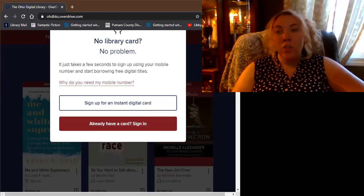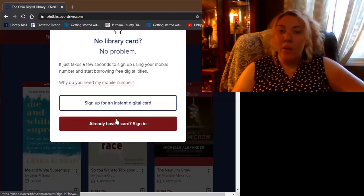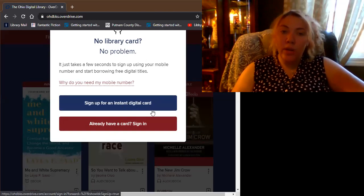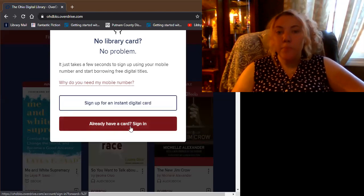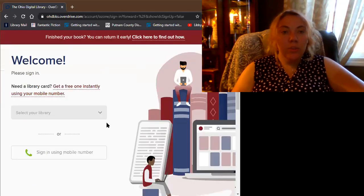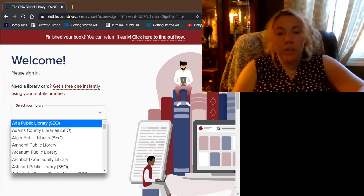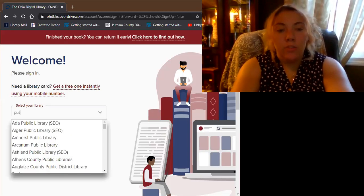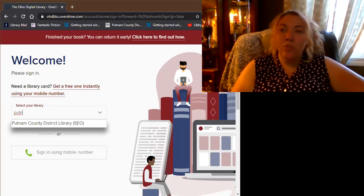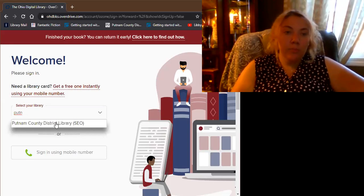Now, if you don't have an account to set up through Overdrive, go ahead and click on the sign in. Although, if you're going to use the digital card, you should go ahead and click on this because it won't pop up again. But we're going to go ahead and click the sign in. Now you can see you can either sign in using a mobile phone number, or it's going to have you select your library. So we're going to go ahead and type in Putnam County District Library, which you can see that it pops up right there. So we're going to select it off of the dropdown.